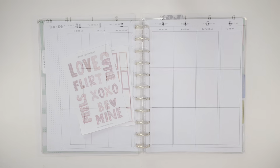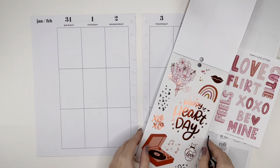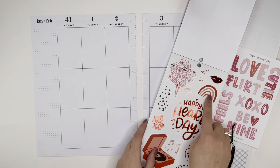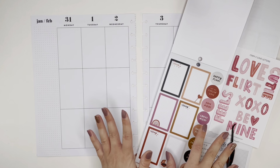But this is a lot of planner supplies, and I think I just need to jump into it. I'm flipping around through these books and trying to decide what I want to use, and I'm having a hard time pairing stickers together this week. I don't know, maybe I'm in a little bit of a creative rut. But the rainbows were really standing out to me in this Valentine's book.